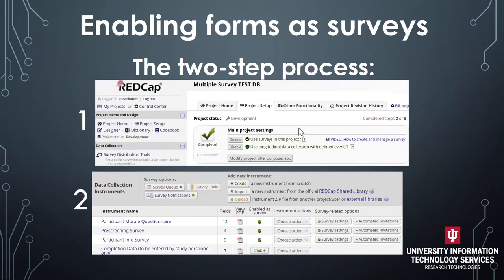So the two-step process starts at the very top here. The first step is you enable it at the level of your main project settings. So I want to use surveys in this project. And once I do that, I get the survey distribution tools. If you do not see the survey distribution tools at the left side, it means you have not enabled it here. And again, this is just a button. All you do is click this button, and this functionality shows up. So very easy to enable it.